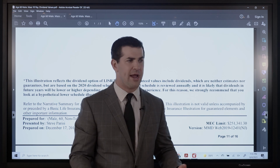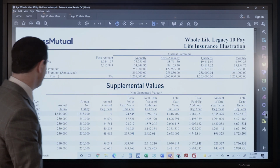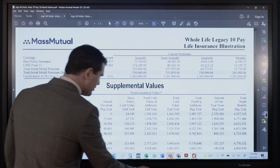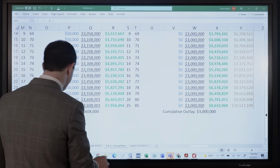Got it. Okay, this all sounds good. And that's really what helped him move forward with us. And he's a really nice guy. So let's close with the final policy he moved forward with.